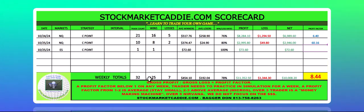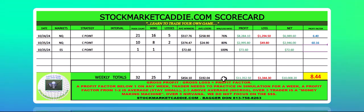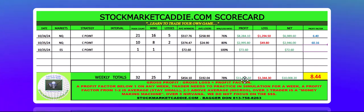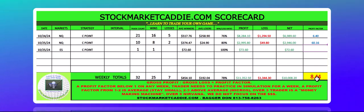32 trades, 25 wins, 7 losses, average winners, average losers, the win-loss ratio, the profit factor, gross loss, the net, $10,000, profit factor, 8.44. Now, in fairness, Scott does come to us with trading experience. He does. But he was doing something that he hadn't done before, by his own words. And we're still turning the onion back or inside out. We're going to be showing Scott and Darian more and more as they go through the Q School.